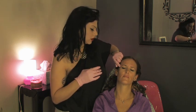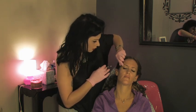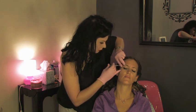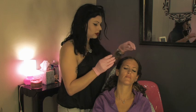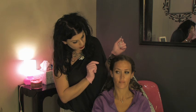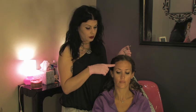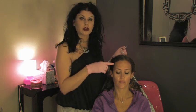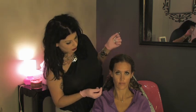Just squeeze your eyes shut tight for me. Good, okay, and that way I can see exactly where that muscle is, and relax. And again, I'm just putting a little tiny half dose on each side, just to make sure she stays nice and lifted. We're done with the Botox, and again, these should be gone within an hour or so. There's generally not too much bruising or discoloration after Botox, but it does take a few days for it to kick in. The other thing we're gonna do is just touch up her lips a little bit.